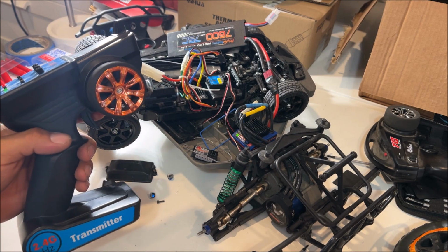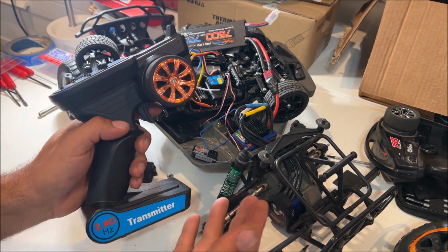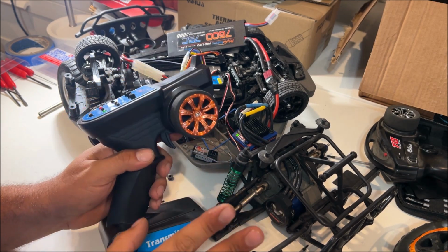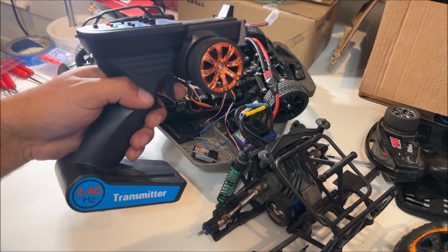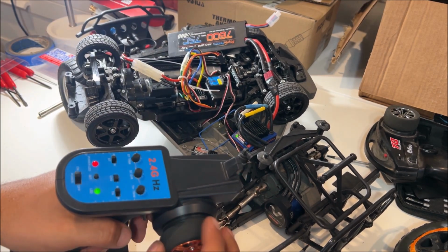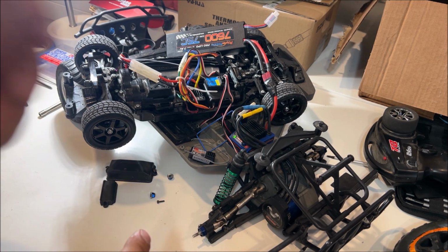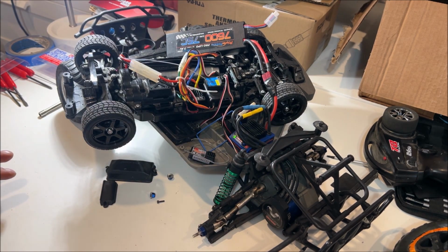All this stuff is in the manual and online. It'll show you how to calibrate your throttle to your ESC. You have to do that every time for the first time. I already did it, and now look at this. It works perfect. It's not loud. Awesome, I'm happy now. So let's go ahead and see if we can get that TRAXXAS remote back on here.